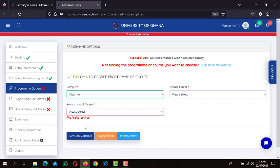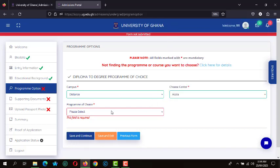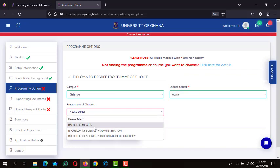Moving on to the distance program option, you are allowed to choose your center of study, any of the regional learning centers from Accra, Bolgatanga, all the way to Wa. So I'm going to select Accra. And for the program choice, we have the Bachelor of Arts, as well as the Bachelor of Science in Administration and the Bachelor of Science in Information Technology.